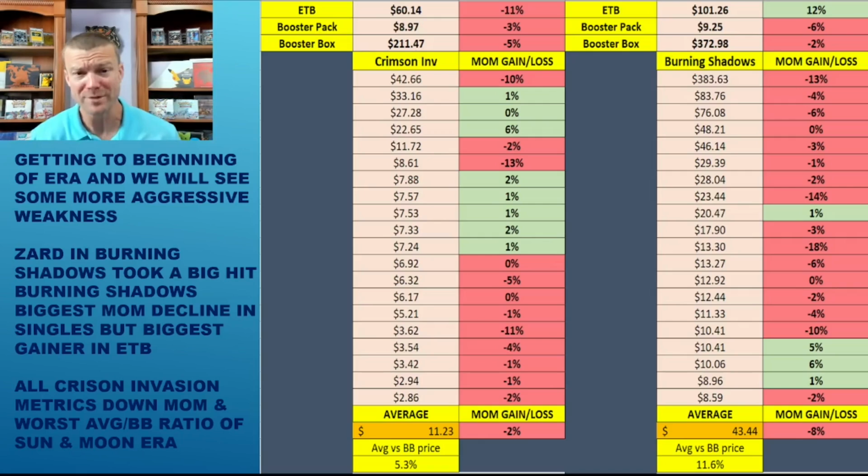Now, Crimson Invasion and Burning Shadows, we're getting to the beginning of an era, and this is where we're going to start to see some accelerated weakness, right? We're going to start seeing a lot more red. We're going to start seeing a lot of things coming down. Burning Shadows, that Charizard just got punched in the tail over the last month. It's down 13%. Booster box is down. Booster pack is down. You look at Crimson Invasion, ETB is down. Booster pack is down. Booster box is down.